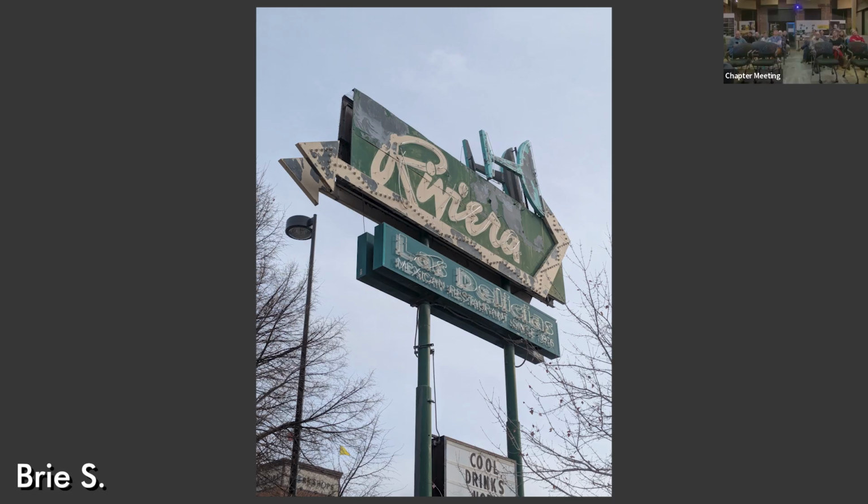I love that the drink turns into the arrow. Yeah, very well done.